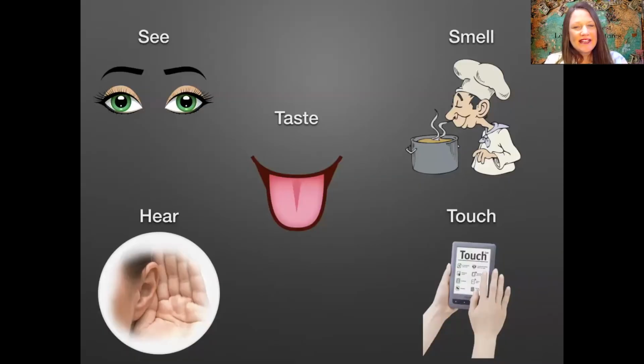Something that's really easy to help you remember what a noun is, in case you forget after this class, and maybe it's been a few weeks and you think, what is a noun? I forgot. I want you to think about how a noun is part of the five senses. You can see nouns, you can taste nouns and smell nouns, you can hear nouns, and you can touch nouns. Anything you can see, hear, smell, taste, or touch, those are nouns.